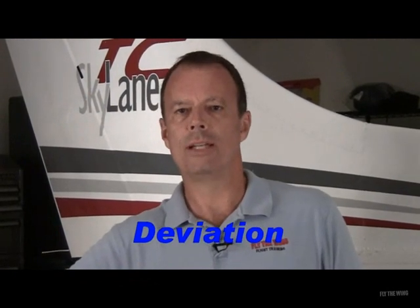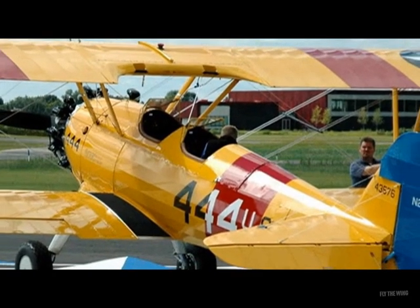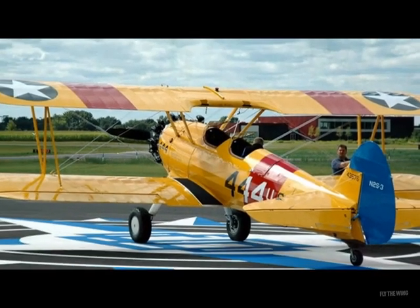Deviation is the result of electrical and avionics system and other metal in our airplane. Now, it can change based on the actual heading of the airplane, so the AMT will determine the amount of error on each of the cardinal headings by taxiing the airplane to a compass rose painted on the airport surface and noting the amount of error when the nose is pointed on each of those headings. This correction error, or deviation, is then written on the compass card, which is affixed to the front face of the compass itself.